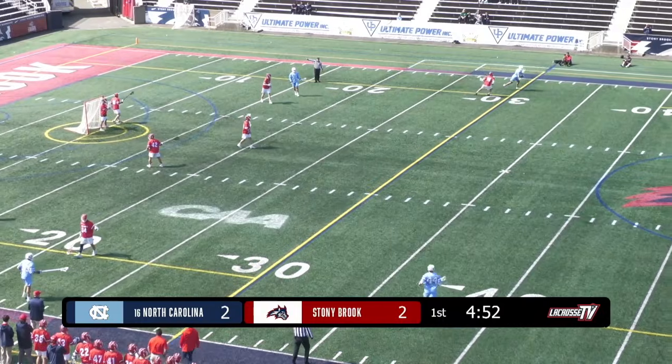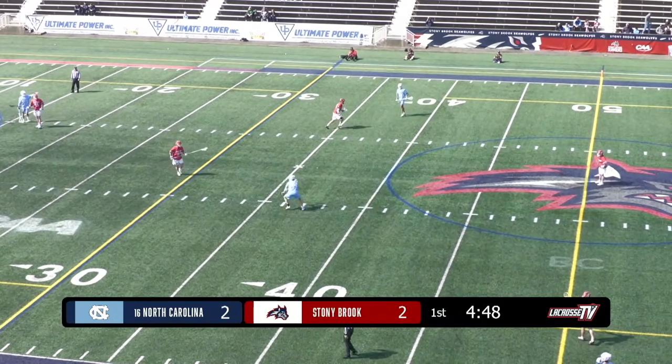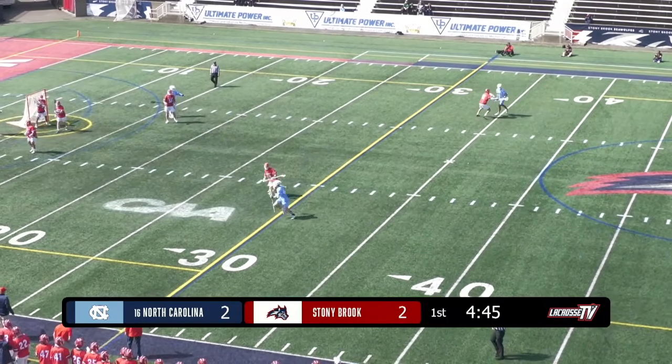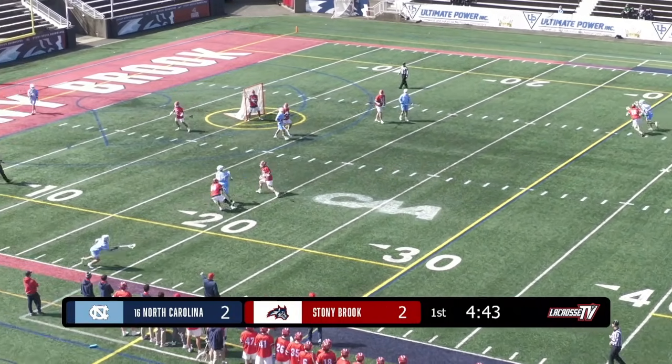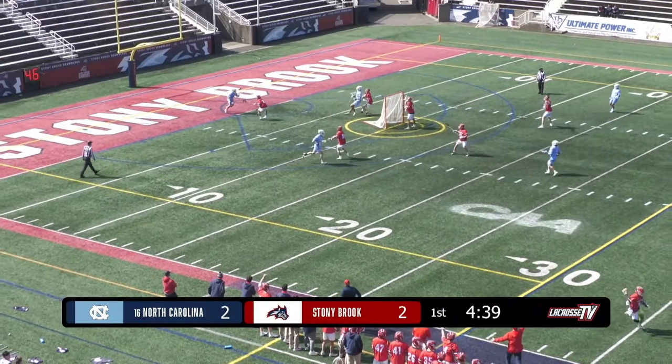Yeah, and Krieg's an interesting player for Carolina. He's been a little hot and cold. When he's on, he's one of the best goalies in the country. There's no doubt about that. So, like you said, it's about him seeing the shots that he wants to see.